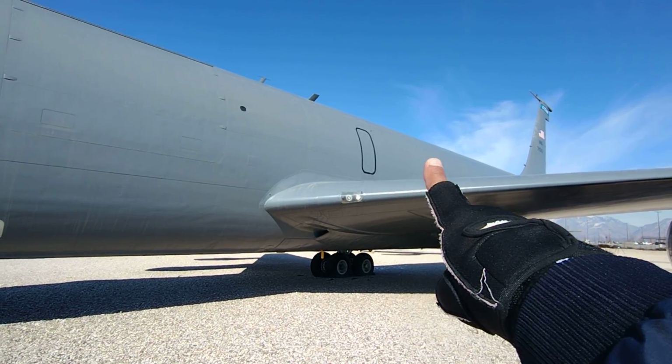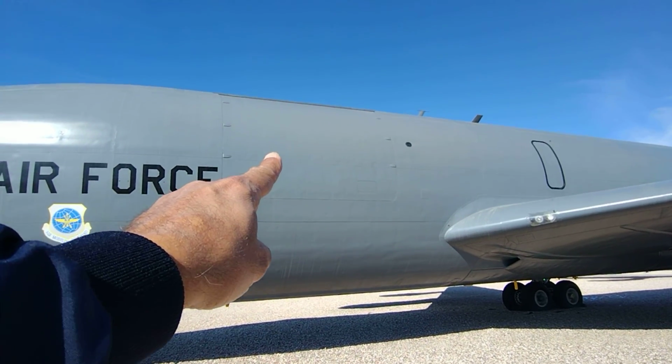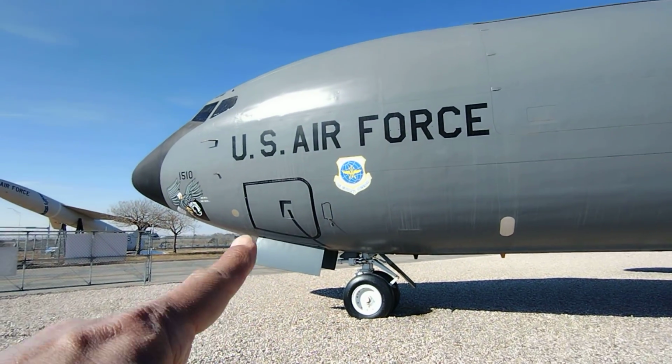Here's where you can get to the inside from this door, or I think that you can get from that door too. Let's see how do you get inside, or from that door? No.